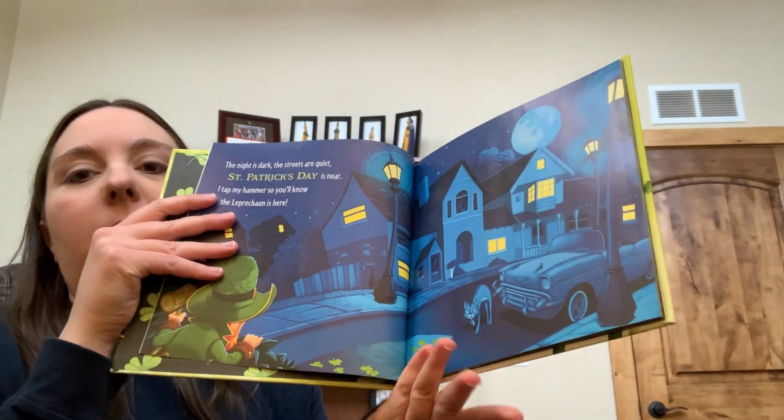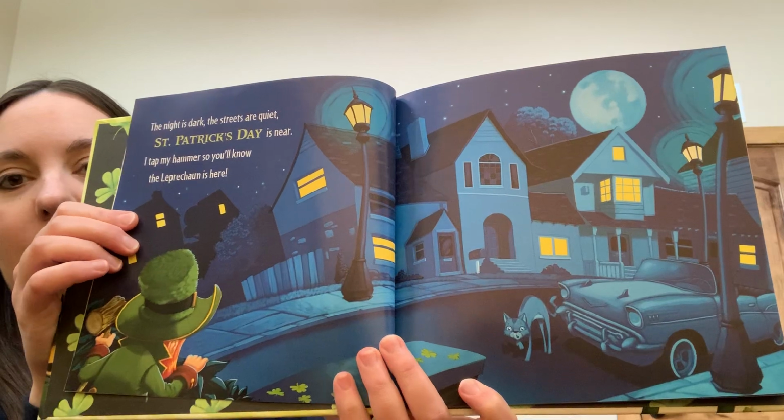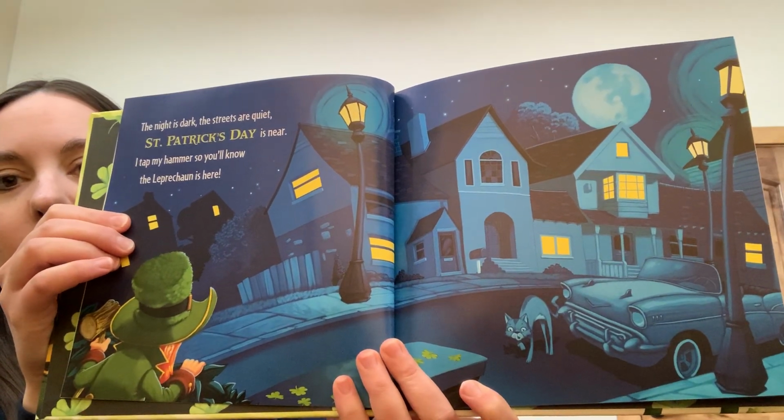Wow, if you look closely at this illustration at the cat, why is the cat surprised? Who does the cat see?